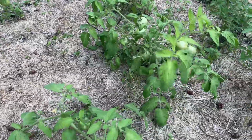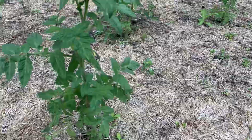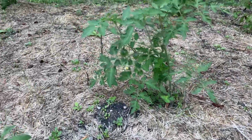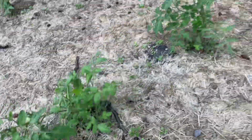But otherwise, like, this is an amazing plant. It has tons of tomatoes on it. But you look at this one, it has one little tomato on it. That one there, you can count 2. This one here, there's 2. So it's not like last year.